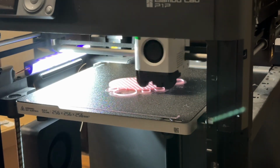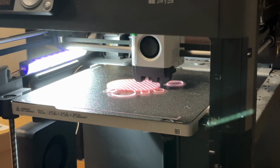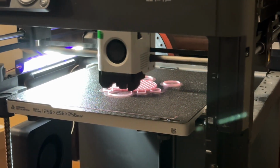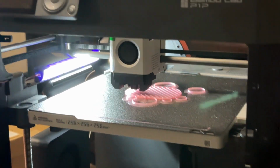Like I said, I tried starting this print several times and it kept failing over and over again, as the short video at the beginning will show. If anything else happens, I will update y'all.